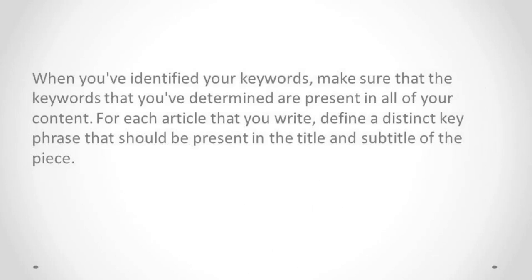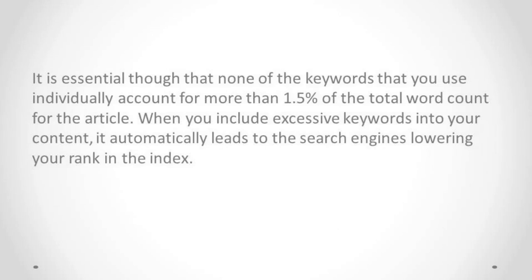When you've identified your keywords, make sure that the keywords that you've determined are present in all of your content. For each article that you write, define a distinct key phrase that should be present in the title and subtitle of the piece. It is essential though that none of the keywords that you use individually account for more than 1.5% of the total word count for the article. When you include excessive keywords into your content, it automatically leads to the search engines lowering your rank in the index.